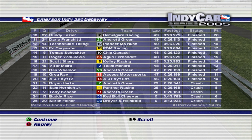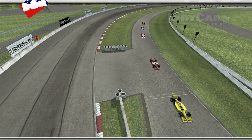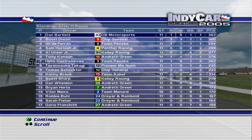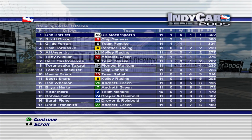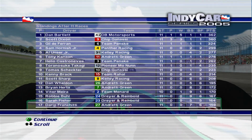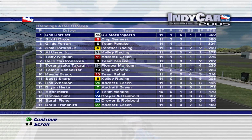So unfortunately, Sarah Fisher and Buddy Rice didn't even get a lap in the books before crashing out. So yeah, let's have a look at the current championship standings then. After 11 rounds, I have now taken the lead of the championship over Scott Dixon by 2 single points. So yeah, I am dead chuffed with that. What about Gil de Ferran? Still third in the standings, 324 points. So yeah, there we go.